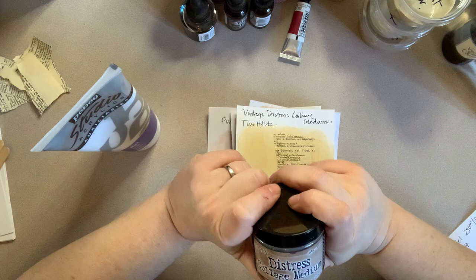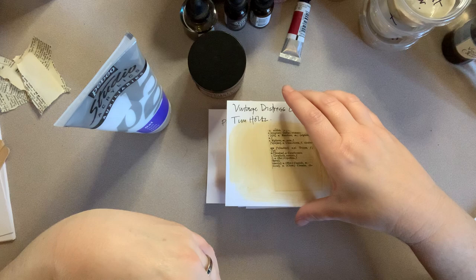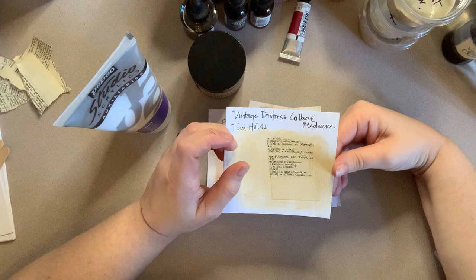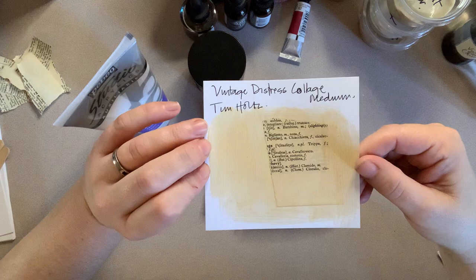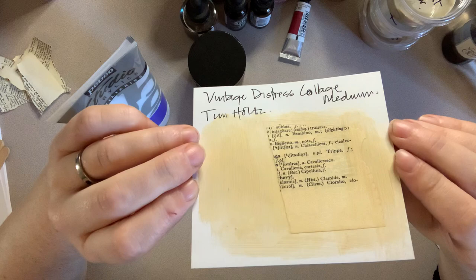Okay, so this is what the distress collage medium looks like. So I'm going to show you what I've done. I had a think about, first of all, what as artists and makers we would probably have in our homes and alternatives we could use from that. And then I thought about somebody who doesn't have a lot of art or craft supplies and what they might use. So we've got the Tim Holtz Ranger original. Can you see, it's a little bit shiny. There's a little glint off that.